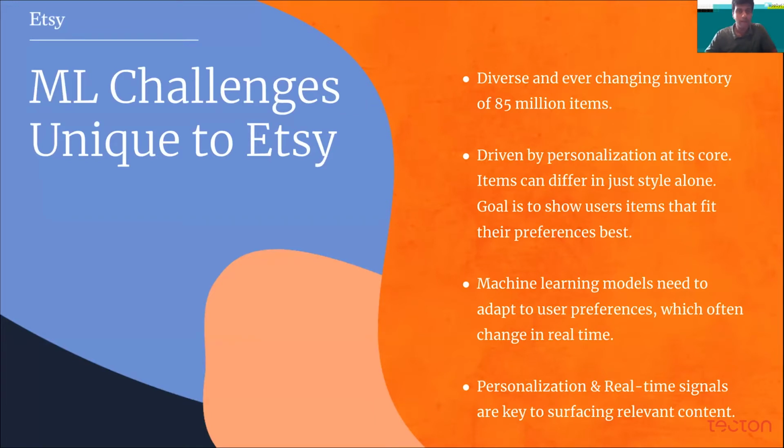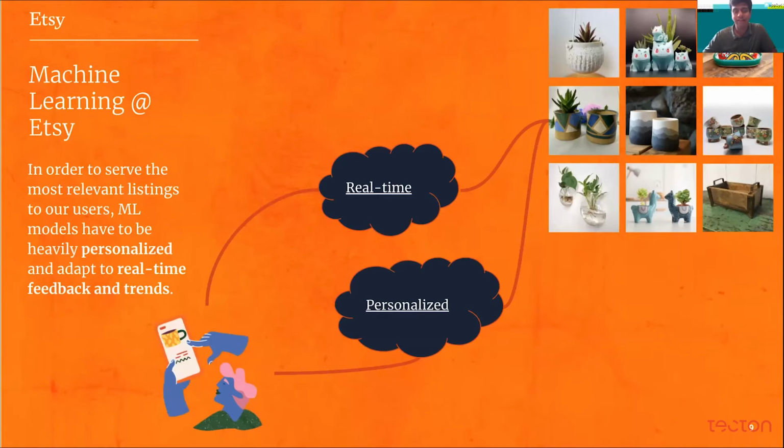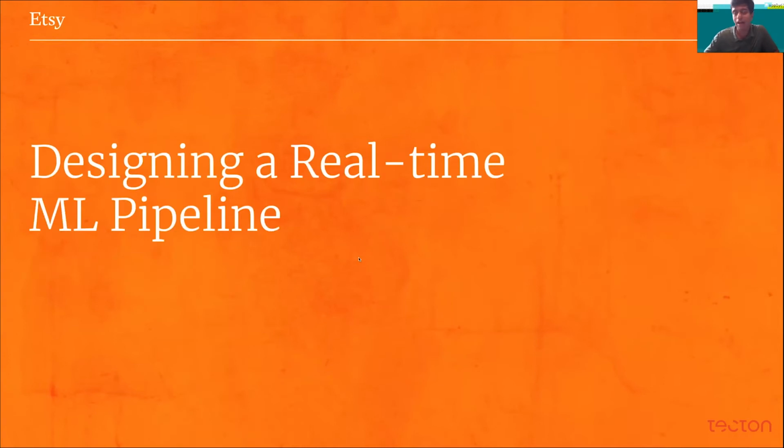So overall, we're saying that real-time machine learning and personalization, these two are the keys in surfacing relevant content. And our models have to be personalized, so take into account user preferences that are changing, and adapt in real time to real-time preferences as well as aggregate trends. So we're gonna discuss how we've designed a real-time data pipeline to achieve that, and over to Sheila now.